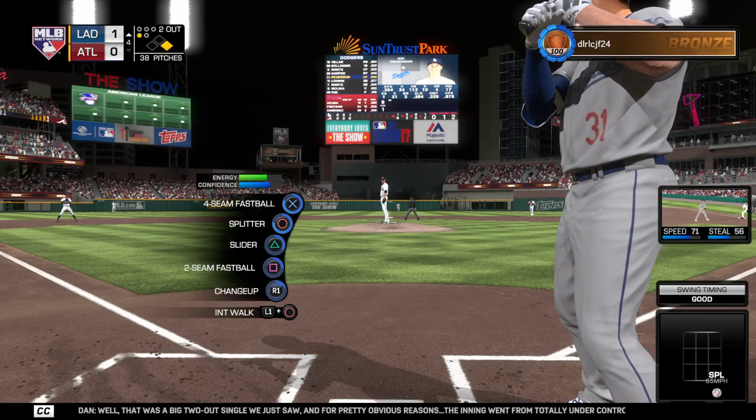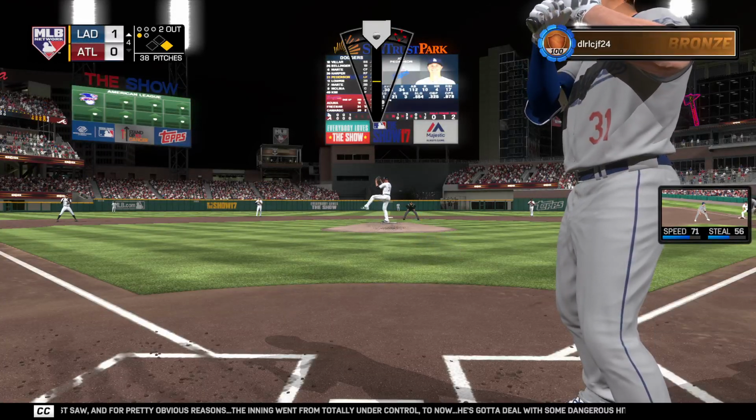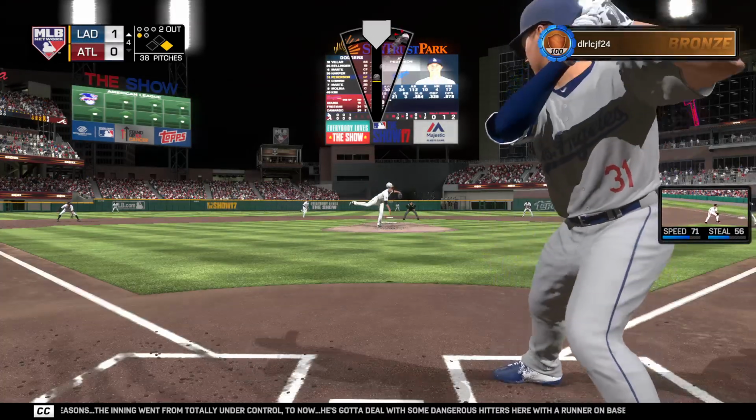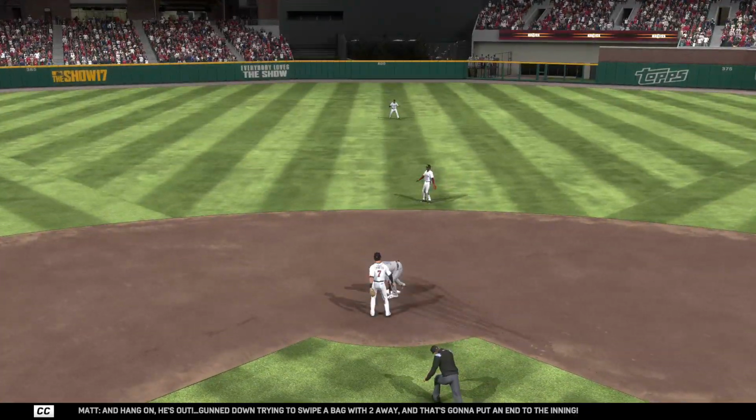Well, that was a big 2-out single we just saw, and for pretty obvious reasons. The inning went from totally under control to now he's got to deal with some dangerous hitters here with a runner on base. And hang on, he's out.